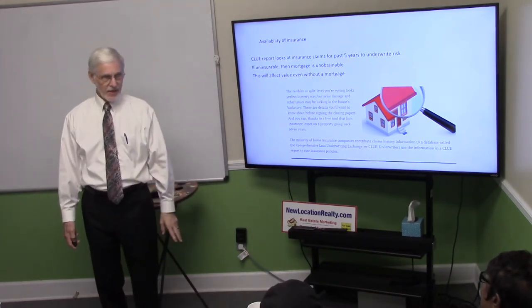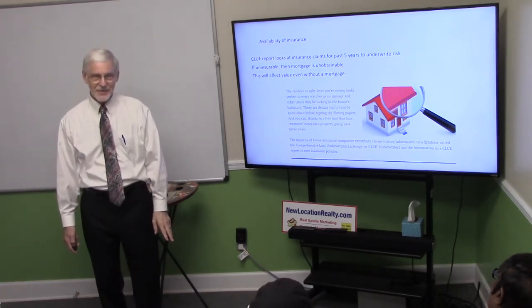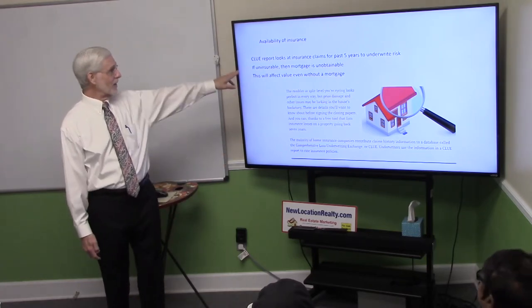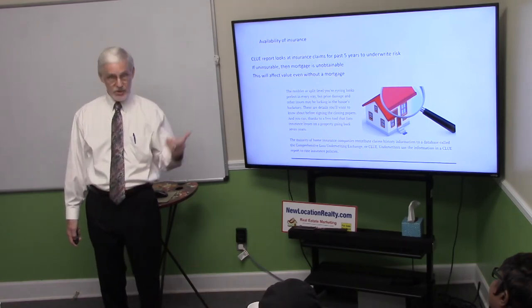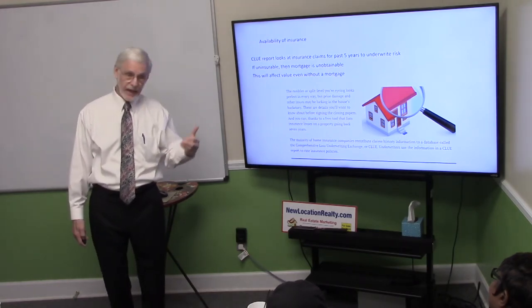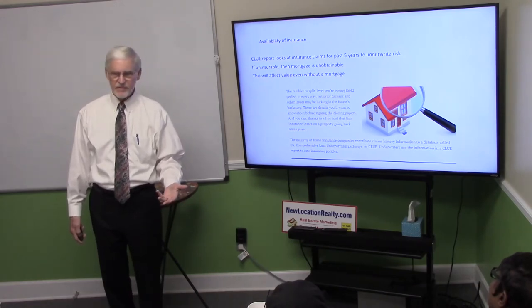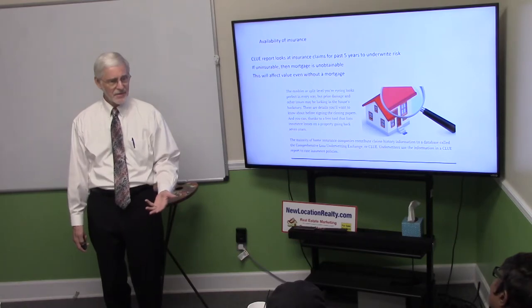Let's just say you got a conviction for arson. You think they want to insure you? No, they ain't. So this is one of the things you've got to do when you buy a house. Make sure you can get it insured. Because if you can't get it insured, you cannot get a mortgage. But even if you didn't have a mortgage, why would you want to have it not insured?